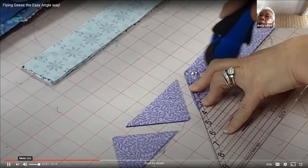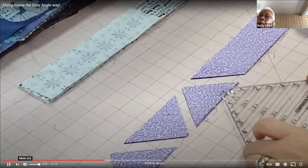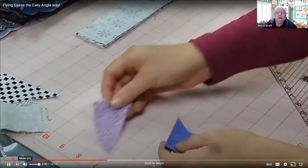Sometimes after 4 or 5 cuts, I find that I might be getting a little bit off kilter, in which case I will start a clean cut and trim off anything that seems to be out of whack. So she's matching the 45-degree angle, but she's also double-checking at the baseline to make sure the baseline is straight.